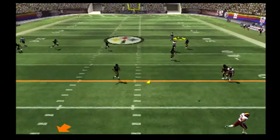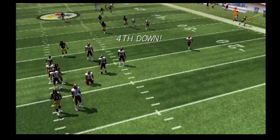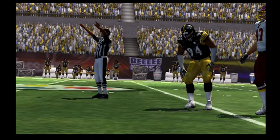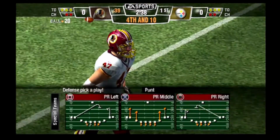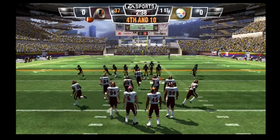Under heavy pressure, goes for it all. Right through his hands, he almost had the pick. Well, now you know why that guy doesn't wear an 80 number. He is never going to be mistaken for a wide receiver with those hands.